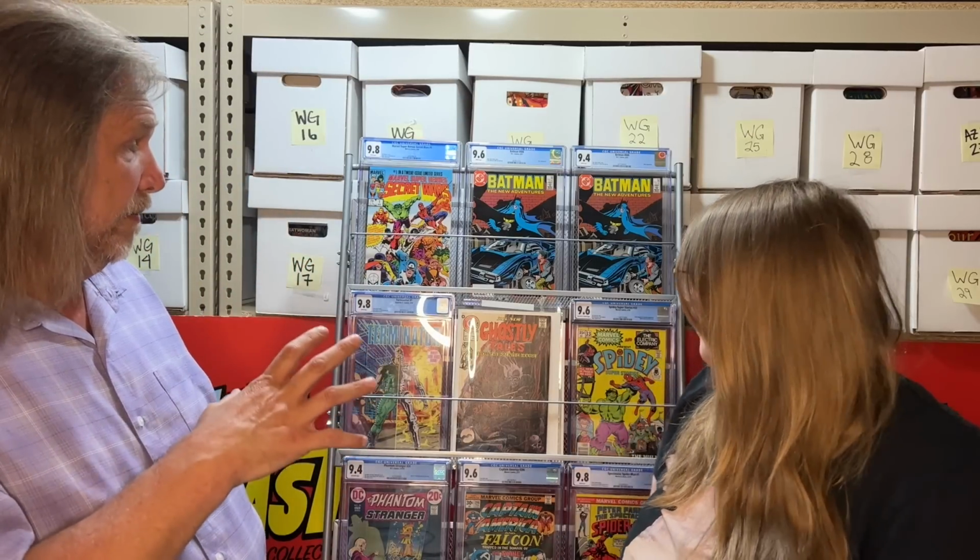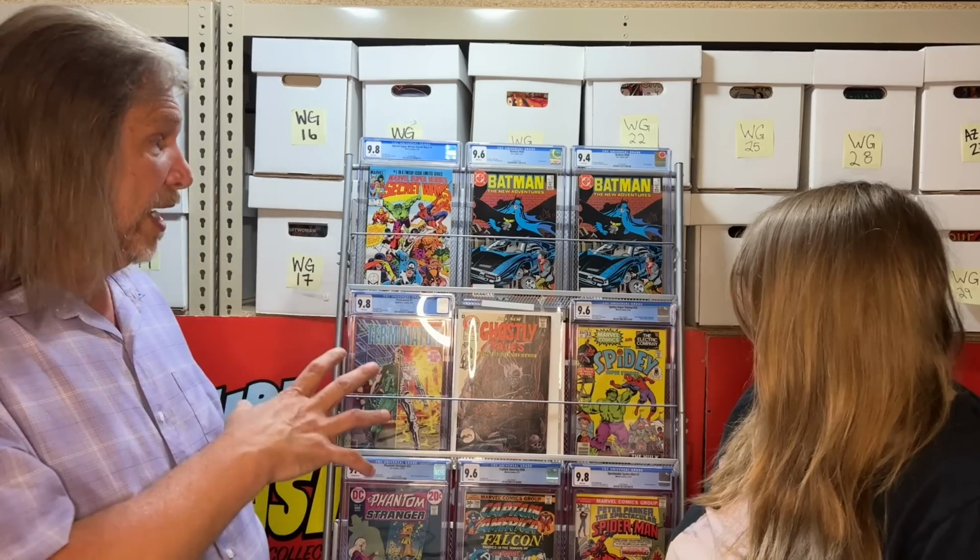I've seen things that sold for $40 3 years ago go for $400 now, with no sales in between. And that's because a lot of sales are not tracked. I'm going to tell you, almost every book here behind me was not a tracked sale. These books only exist in the census, but they've never been sold.